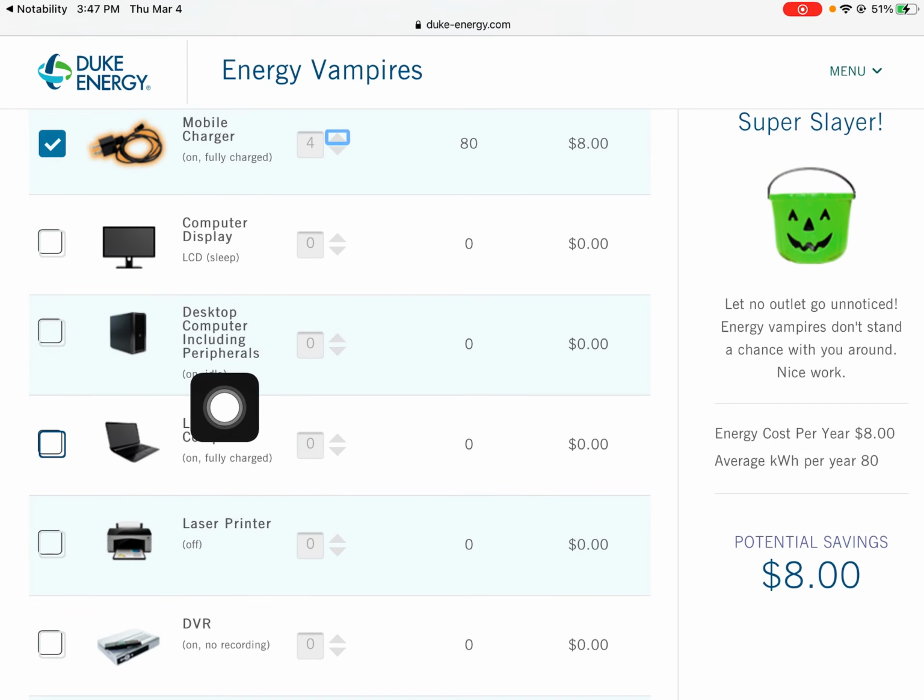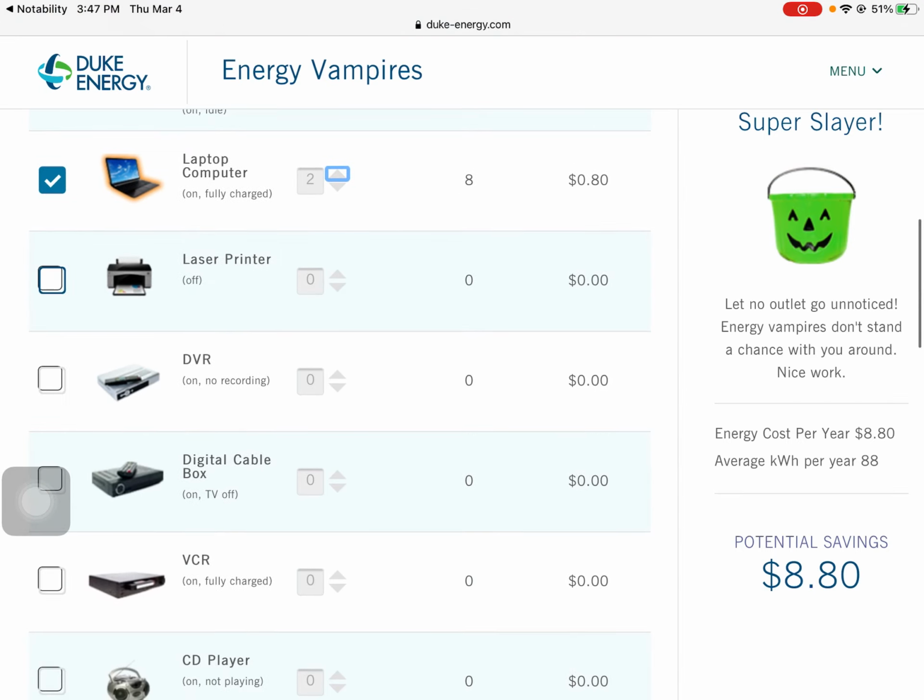Desktop computer and equipment, I don't have that at my house, but I have 2 laptops. So I'm going to check those off. So you're just marking what you have at home, and as you're doing that, it's telling you how much energy that's using by being plugged in and not being used, and also how much money that's costing you to have that plugged in and not being used.